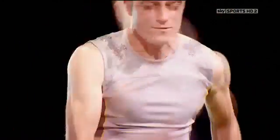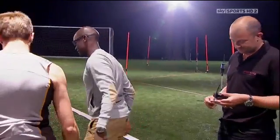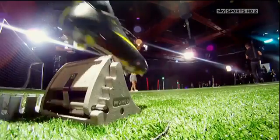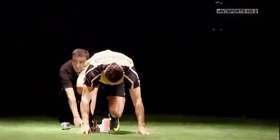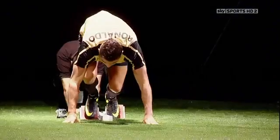Ronaldo's target to beat is 3.31 seconds. Let's see what he's got. Come in, buddy. Let's get Ronaldo on the blocks. Okay, Neil. Set.